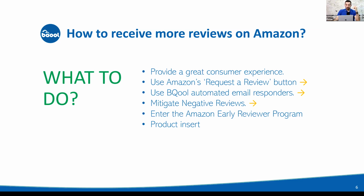Also, some people use the Amazon Early Reviewer program. You can do that, it's just expensive. You register to this program, and Amazon will send a $5 coupon, I think, to the buyers in order to leave a review. But if you get a review, you have to pay something like $50 or $60 for it. So I'm not really into this one, to be honest, but some people like to do that.